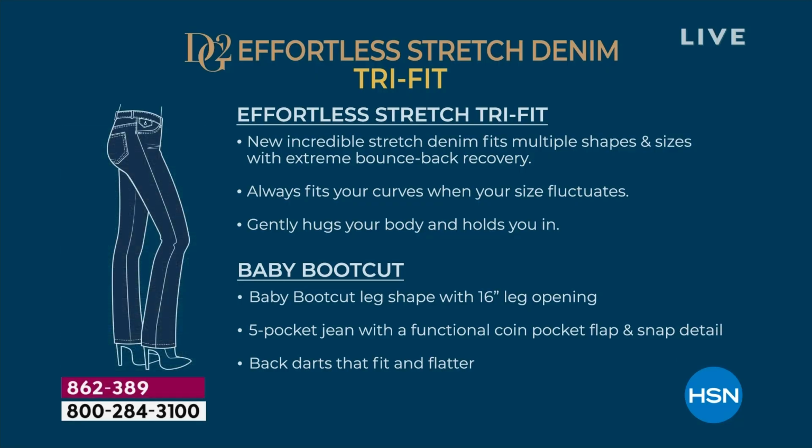You're gonna see a great little graphic talking about Effortless Stretch. It is a TriFit fabric because it has supercharged spandex. So it's able to accommodate a 2, 4, 6, 8, 10, and a 12 in the exact same jean. So gone are the days of you having a chubby closet, a skinny closet, and an everyday closet. You have one jean that works for all three of those days, no matter how you're feeling. And this fabric wraps around the body so incredibly. It's very intuitive. It finds all your curves.